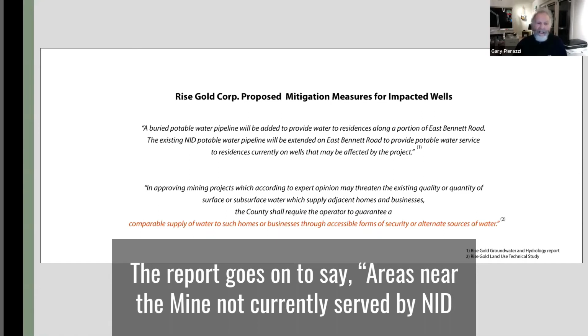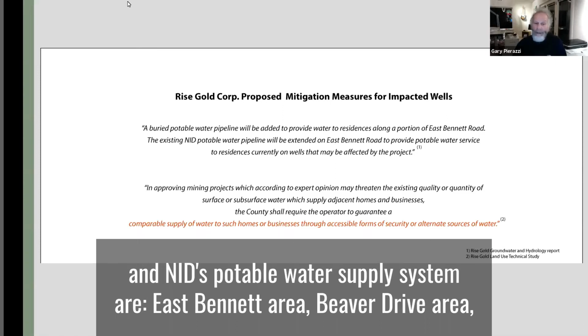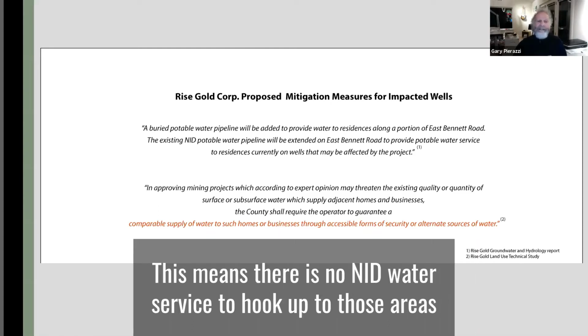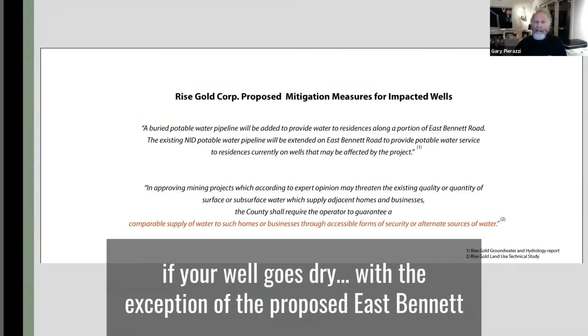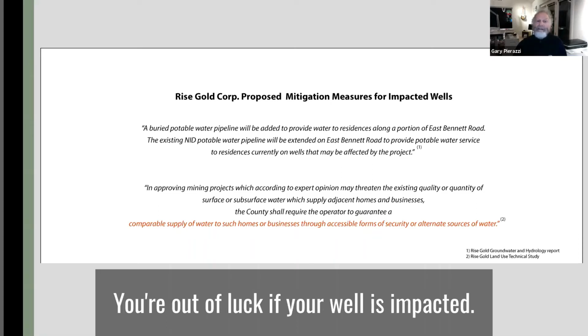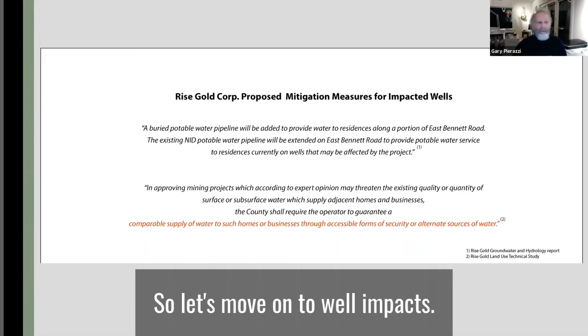The report goes on to say, areas near the mine not currently served by NID's potable water supply system are East Bennett area, Beaver Drive area, Greenhorn area, Woodrose area, and all these areas surround the mine. This means there is no NID water service to hook up to in those areas if your well goes dry, with the exception of the proposed East Bennett NID pipeline. And with no NID service, you're out of luck if your well is impacted. So let's move on to well impacts.